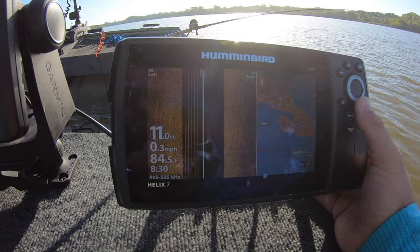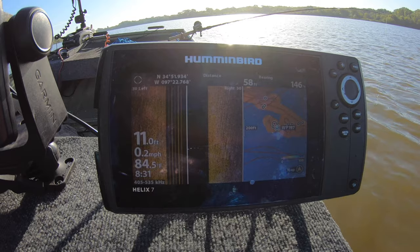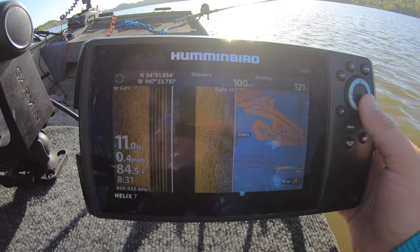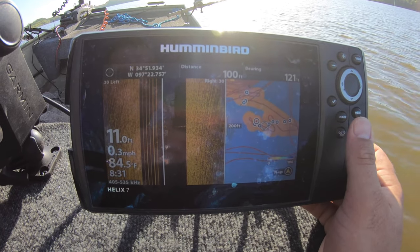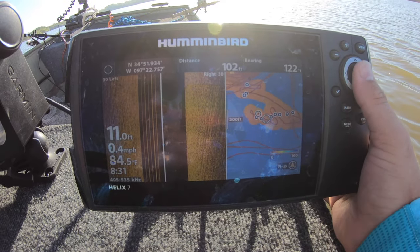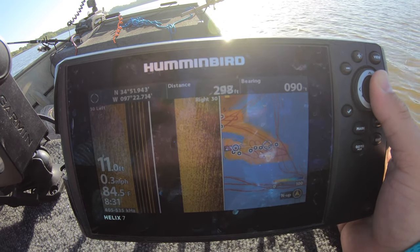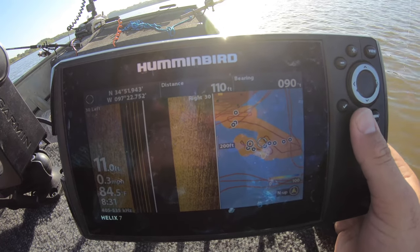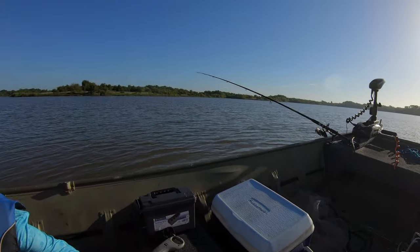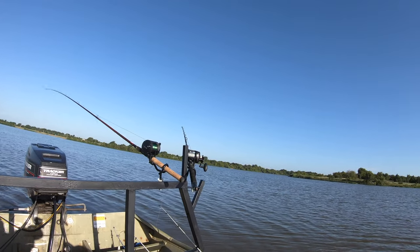All right, guys. So what I'm doing here, as you can see, I found an old roadbed. I went on my side imaging and just found this old roadbed, and this lake is really flat and featureless. I was just cruising out through the middle of the lake and found this raised road, and so I laid a bunch of waypoints along it right here, and I'm just going to take the troll motor and just casually kind of drift us by. I got two rods suspended up here, three at the back. We're just drifting along, see if we can't pick up a fish.